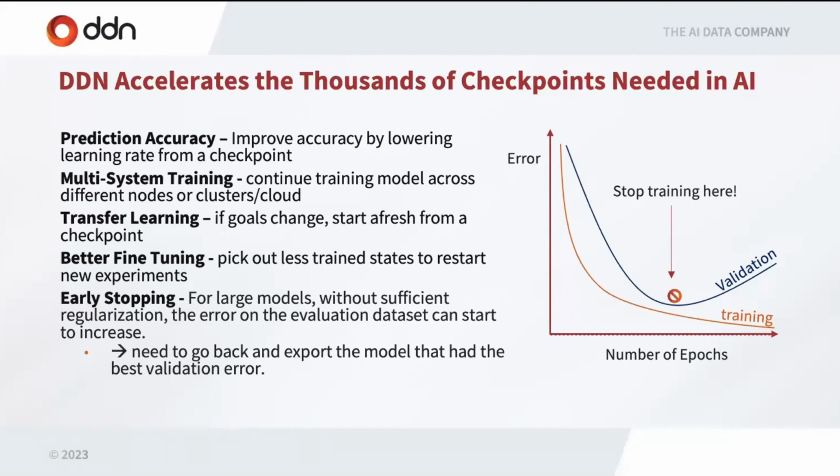But I think one of the important things that I want to stress is that when it comes to AI and deep learning, checkpoint is actually part of the actual training workflow. It's an important inherent part of that workflow, and so it allows us to do different things with our models.